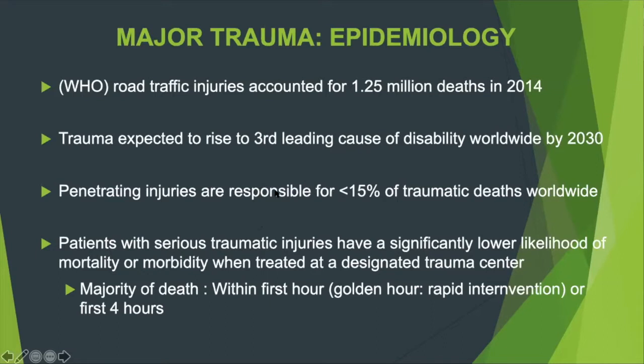In South Africa, about 95% of traumatic injuries are penetrating, so gunshots and stab wounds. And patients with very severe trauma obviously have a significantly lower likelihood of mortality or morbidity if they are treated at a designated trauma center. So where I work, for example, it's what we call an MTC, which is a major trauma center. And we have something called the golden hour, in which we rapidly intervene to get the best outcome. This often gets pushed to 4 hours because obviously if you've got major trauma and multiple systems involved, it's not possible to do it all in 1 hour.